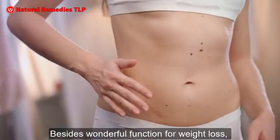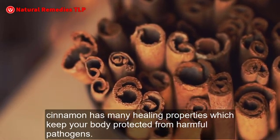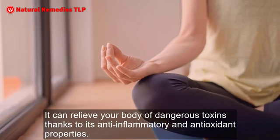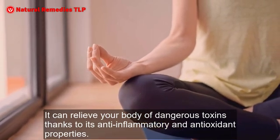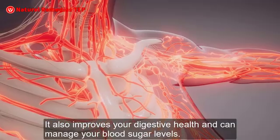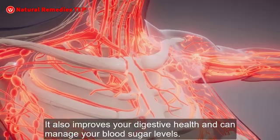Besides its wonderful function for weight loss, cinnamon has many healing properties, which keep your body protected from harmful pathogens. It can relieve your body of dangerous toxins thanks to its anti-inflammatory and antioxidant properties. It also improves your digestive health and can manage your blood sugar levels.